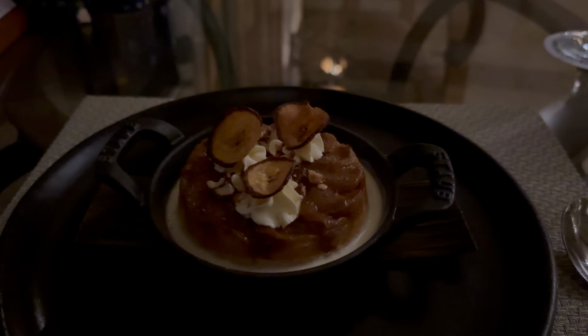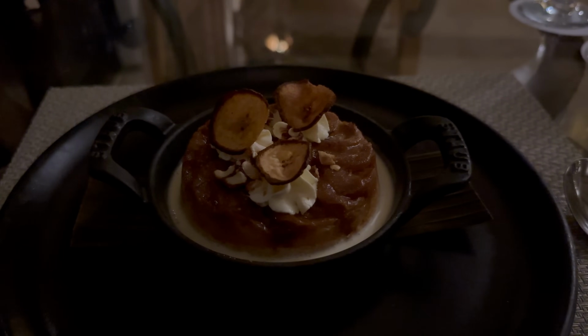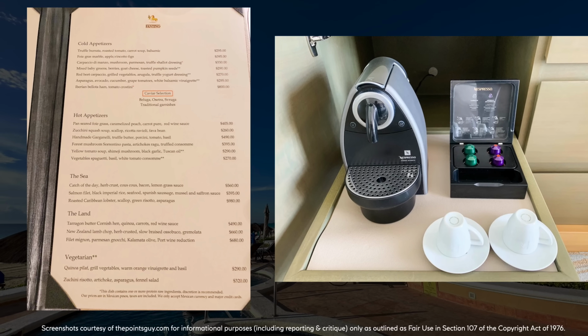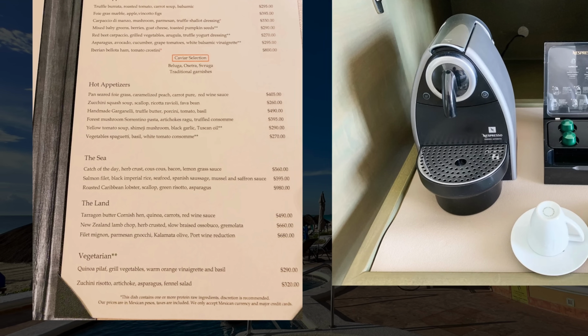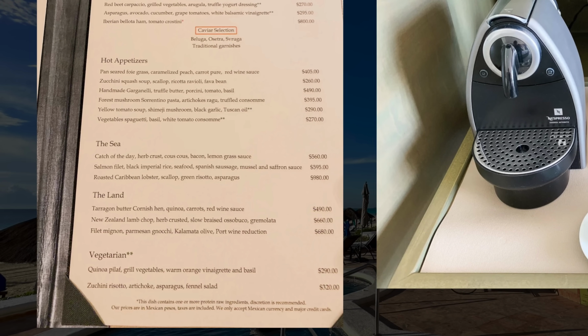This brings me back to part 2 of that photo that I showed you. The menu on the left is from Fantino at the Ritz-Carlton in 2019. Listed, you have the filet mignon, Parmesan gnocchi, Kalamata olive, and port wine reduction for 680 pesos, or around $35 at the average exchange rate in 2019.